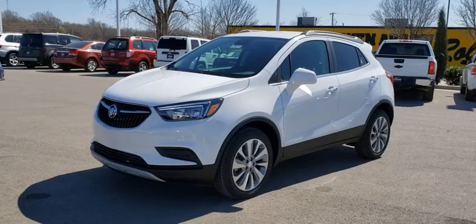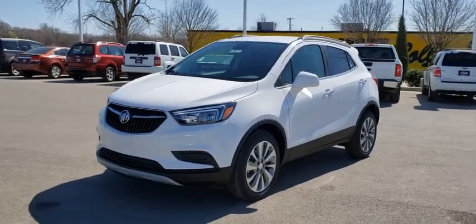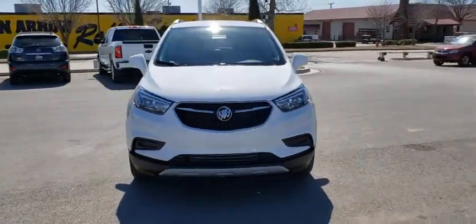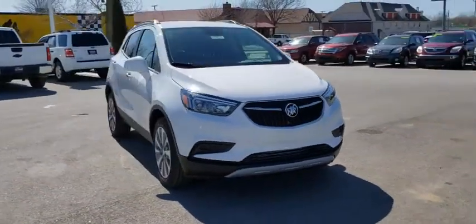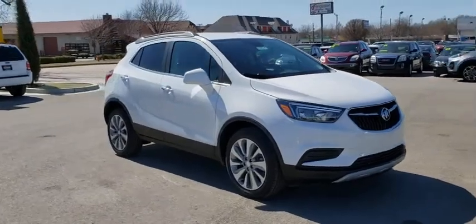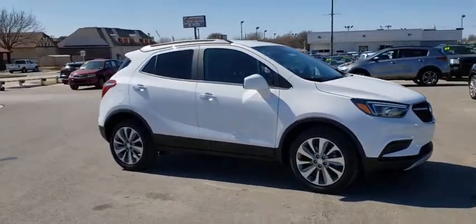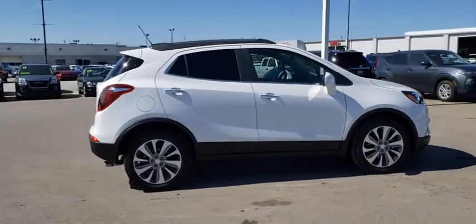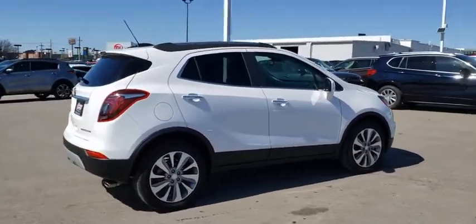We are pleased to show you the 2020 Buick Encore. The Encore captures Buick's traditional strengths while demonstrating luxury and style in a petite size. It's amazingly quiet at freeway speeds, and the suspension engulfs pavement imperfections, providing passengers with a pampered ride.